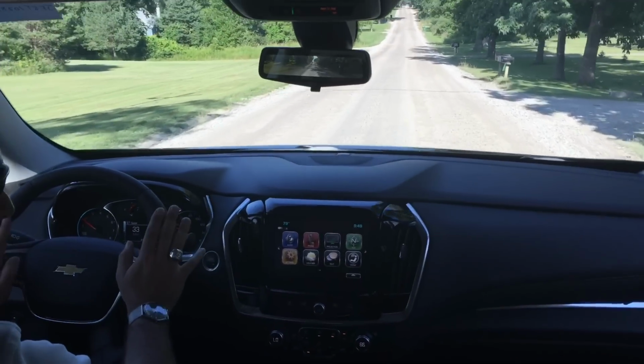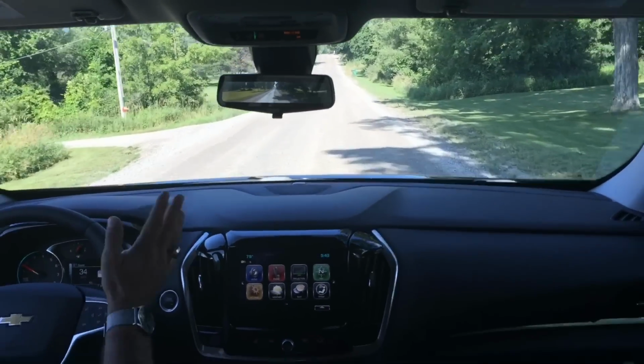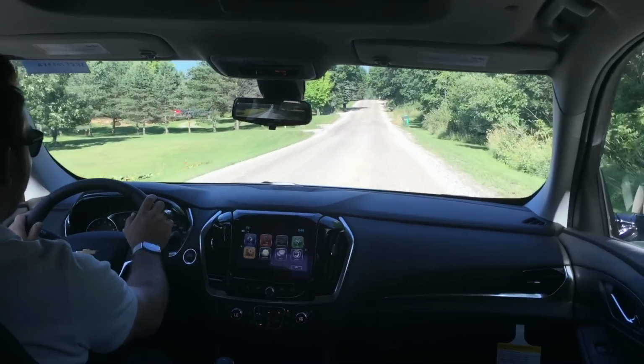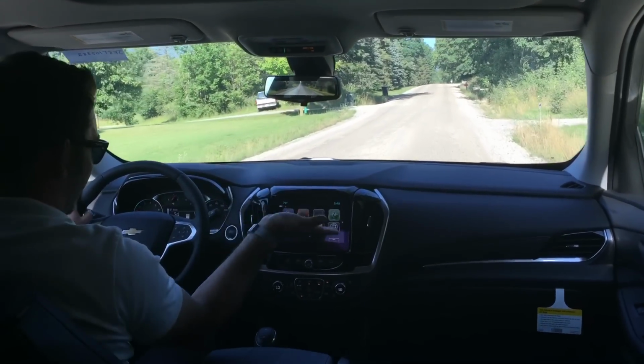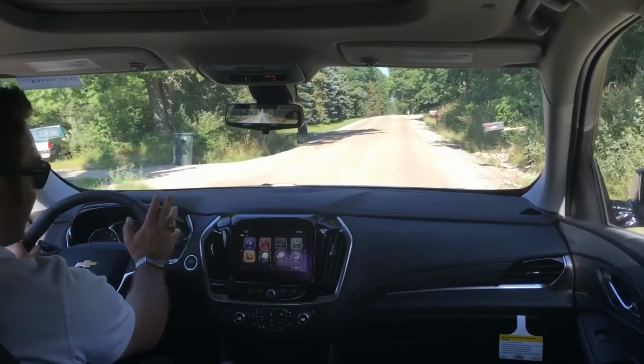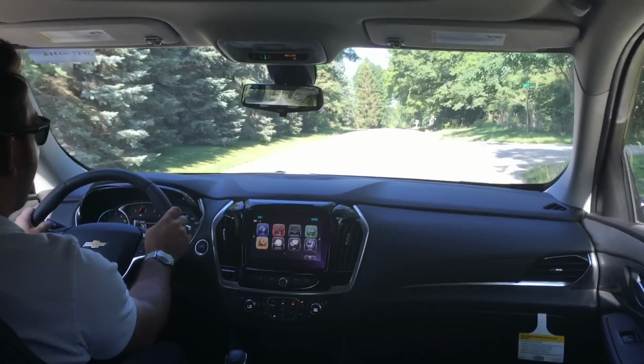So if you have been thinking about looking into the new Traverse, they just came out, so the model spread is going to be a little bit limited at the time. But you can come on in, we've got a couple to choose from. We've got the Premier Redline, obviously, that we're driving. A couple LTs. The LT model is going to be the bulk of the seller. That's going to be what most people opt for.